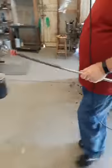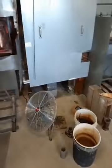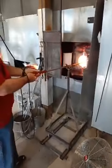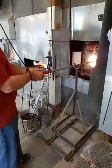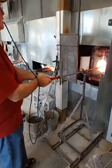All right, we'll cut that down. So, we're just about ready to take this off the pipe. And then we'll get some glass to make the hook and put it away into the annealing oven.